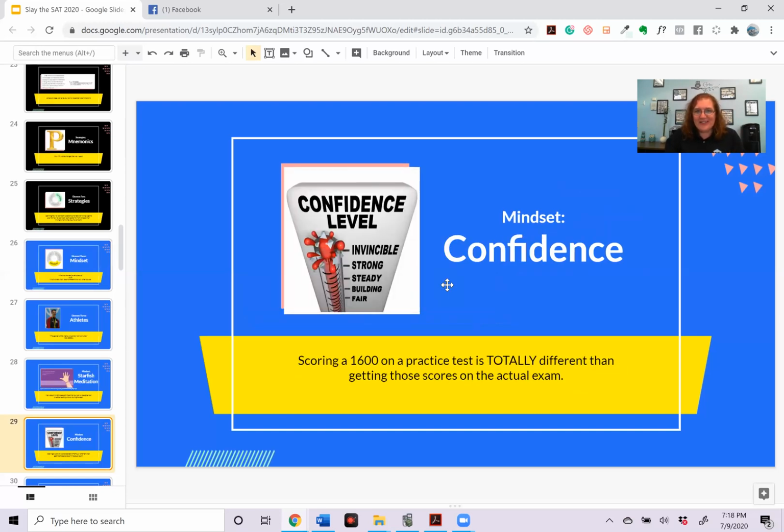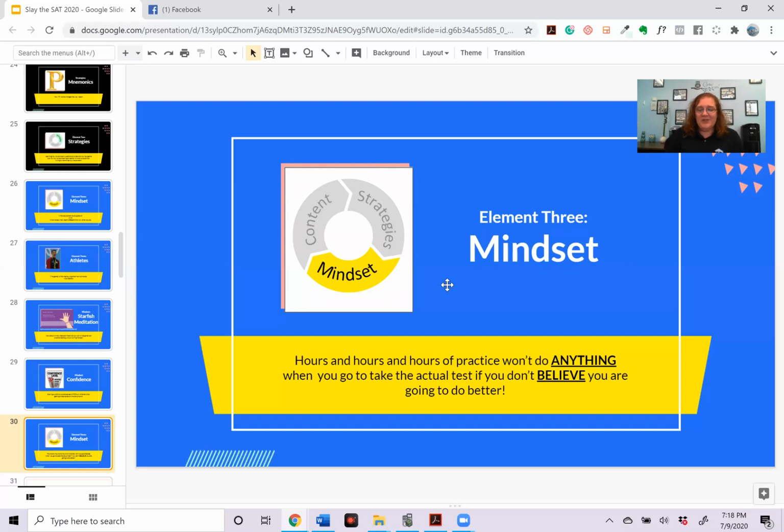And what I have found from 14 years of working with my students is that confidence and having the mindset of confidence when they walk in to take the test is the game changer. Okay. Scoring perfect on a practice test is totally different than sitting in the test environment with the nervous anxiety, the nervous energy in the room and getting that 1600 on the actual exam. So hours and hours and hours of practice will not do anything if when your son or daughter goes into the actual test, they don't believe that they're going to score better. Okay. So having them set that mindset before they walk into the test is a game changer.